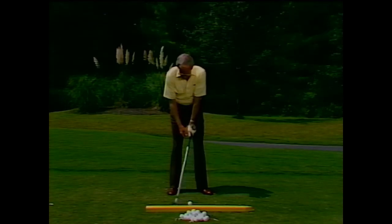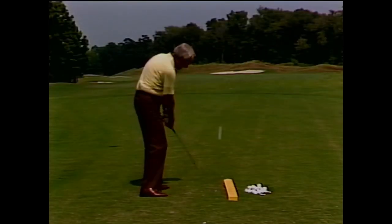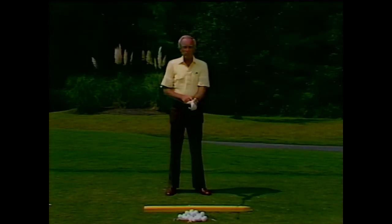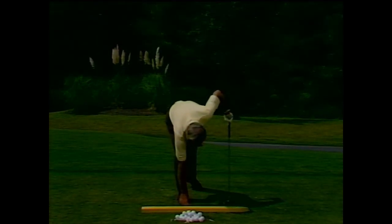The left hand pushes downward while the right hand pulls upward to cock. Then your hands uncock and recock. Your wrists give you the flexibility to allow that to happen. And now let's discuss what the forearms do.